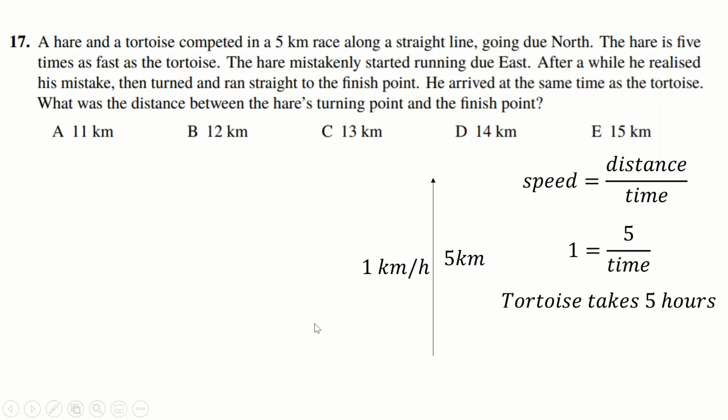The hare goes due east, which I now realise is not this direction, but I hope we can realise it's not going to make much difference. If the hare goes 5 times as fast, we'll say that it goes 5 kilometers per hour, in this direction, then after a bit it decides that it actually needs to go in this direction, and again, this is why the east thing doesn't matter. I just realised that I've now messed that up. But anyway, it goes 5 kilometers an hour along both of these bits here.